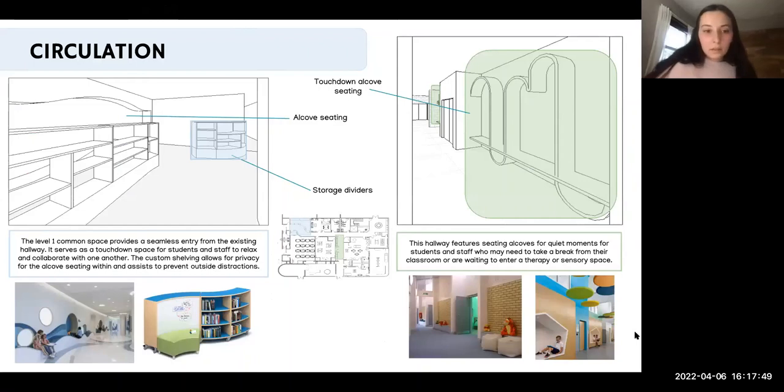So this is a closer look at the common space that is right when you enter from the existing building. So in this space, this entire slide is circulation. So within this first space, we would be using kind of that water theme from our alcove, kind of keeping the hallway flowing with that shape.